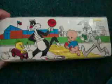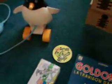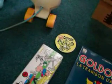I got this magnetic pencil case with Looney Tunes on it. Thought it was pretty cool. And ici j'ai trouvé un cahier de bande dessinée de Goldorak. C'est toujours cool ça, même si j'étais pas tout à fait un fan de Goldorak. C'est assez trippant de trouver ça. So I got this, and this rare Fisher Price penguin toy. A whole lot for $1. That was pretty cool. That was a scarf.